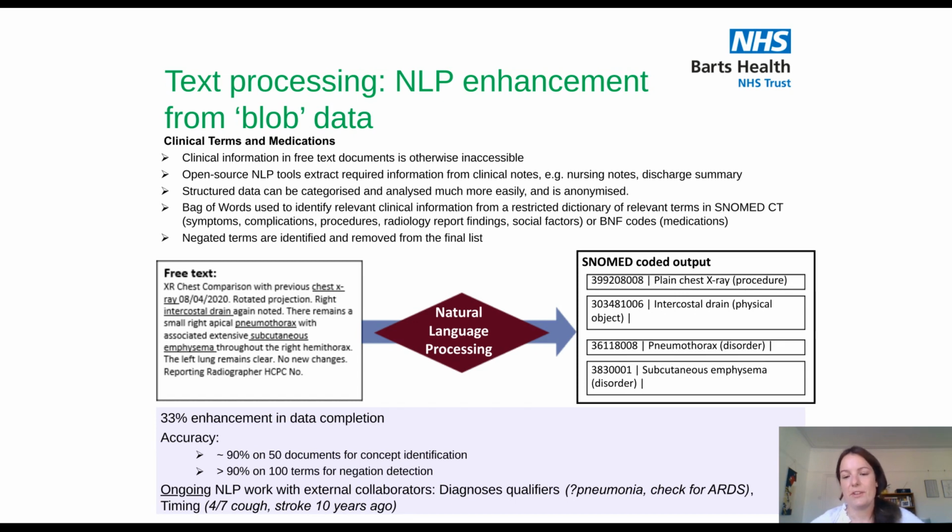So we're focused now on looking at qualifiers. Quite often someone will put question mark pneumonia, and that's where it's definitely not confirmed, it's just a suspicion they have, or check for ARDS. So we want to be able to pull out the qualifiers.